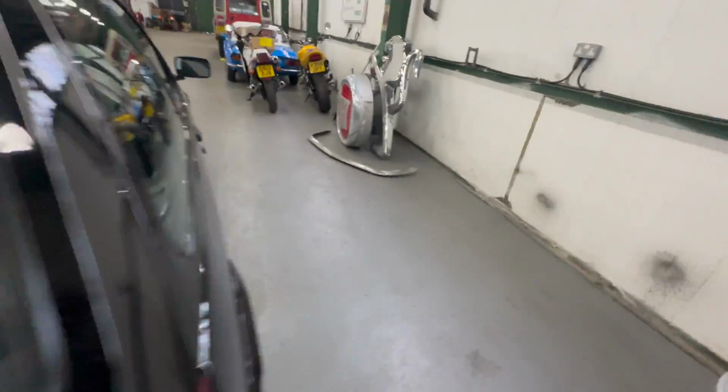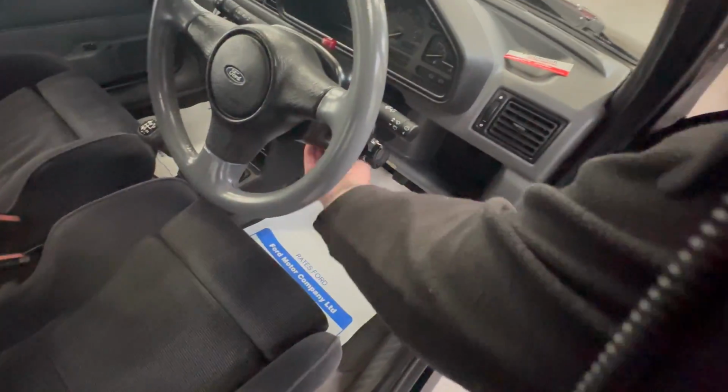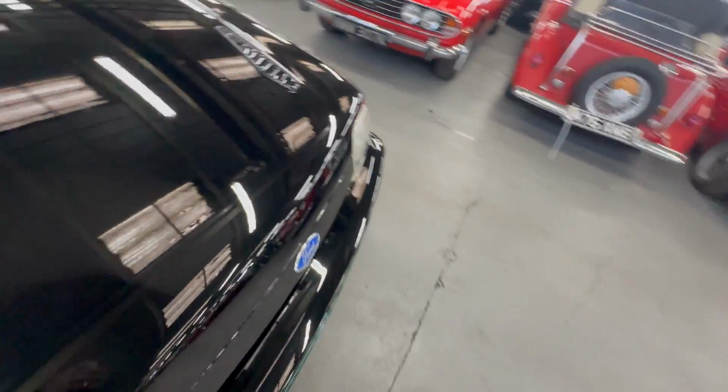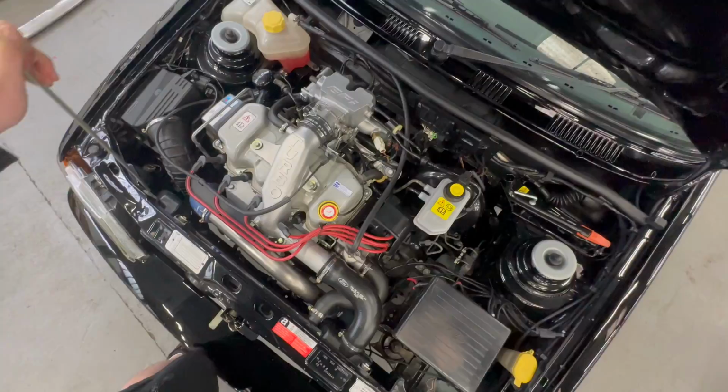We'll go around and pop the bonnet, which I should have done while we were there earlier on, so I apologise. And we'll have some dodgy camera work while we pin that bonnet up.